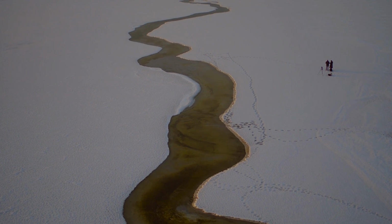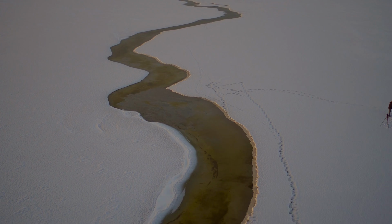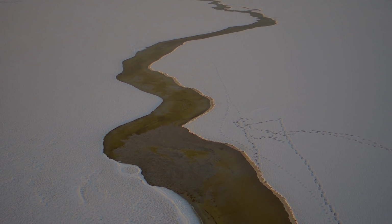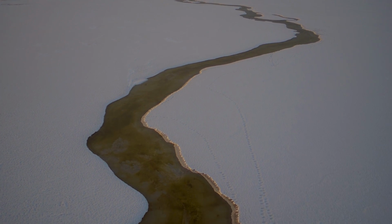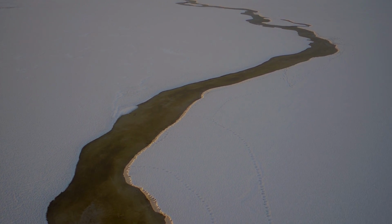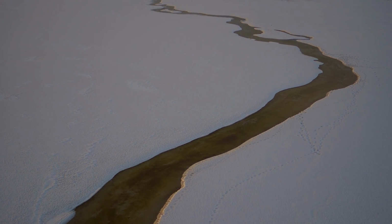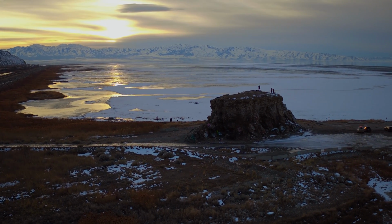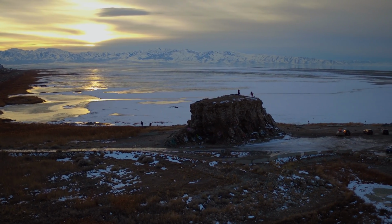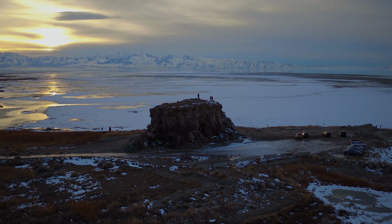So here's one of the sort of many streams that feed into the lake. This portion of the lake is kind of frozen over, but the main body of it, being pretty heavy salt water, more brackish than the ocean, typically doesn't freeze over. So heading back towards the Black Rock, and a lot of people like to climb to the top of it. It's not a terribly high climb or anything.